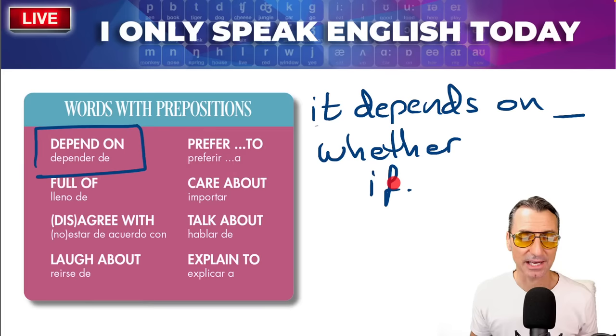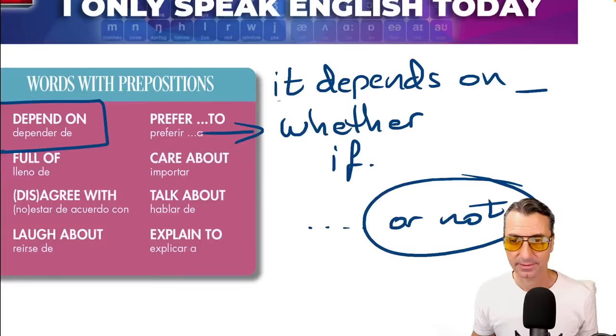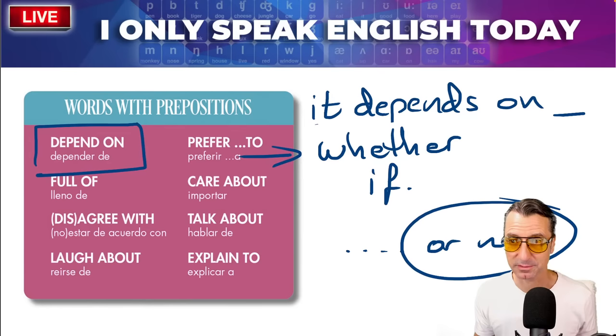But it's probably more common to use the word whether, because the difference between these two hypothetical words is that when you want to express a doubt, like at the end of the sentence, say, or not, then we use whether. So, are you going to have a barbecue this weekend? It depends on whether I have enough time, for example, or not. I don't have to say or not. It's understood because I'm using the word whether. And so that's the difference between those two words.